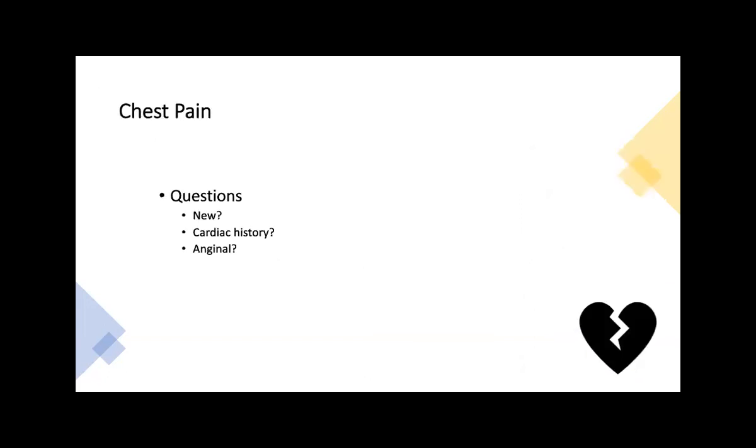And then chest pain. So this one's a little more just about taking the history. So is this new chest pain? You really want to get a better description of where it's located, what makes it worse, all those kinds of things. If this patient has a history of CAD or stents in the past, you're more likely to go down an ACS route. And you want to see if this is anginal or not.